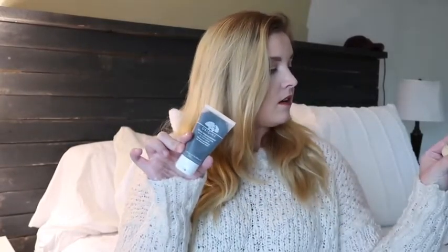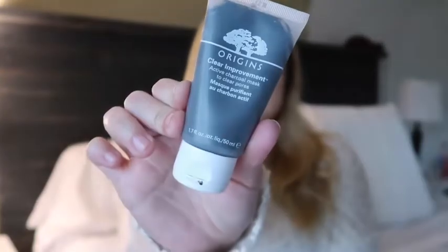And next we have the Origins Clear Improvement Active Charcoal Mask to clear pores. Use once a week or as often as needed, and it says it opens pores. Yeah, but this you can also take on an airplane. I think you can't take the last two facial products I showed because they're over the limit, but you can take this little face mask.